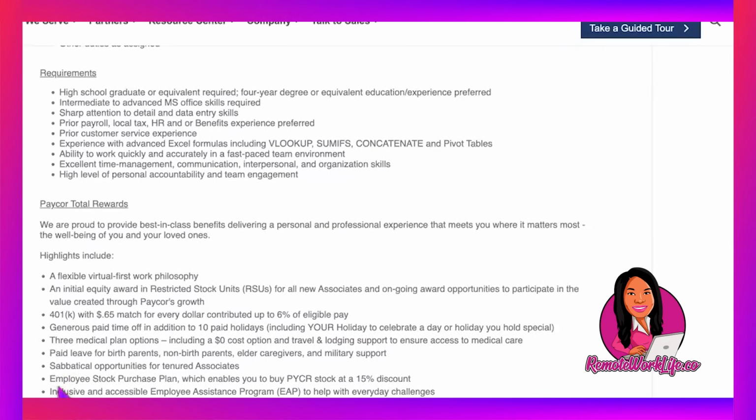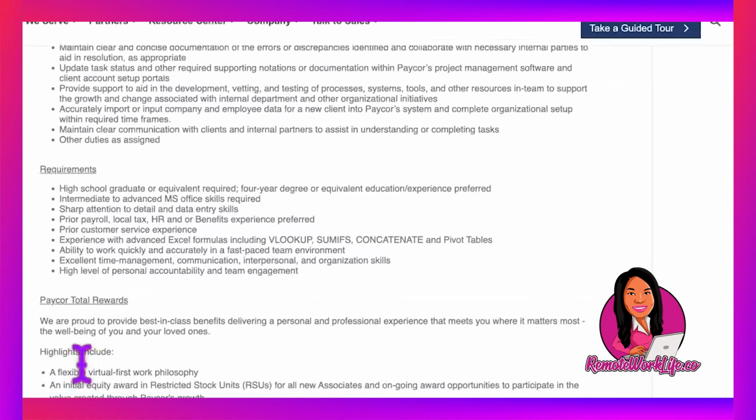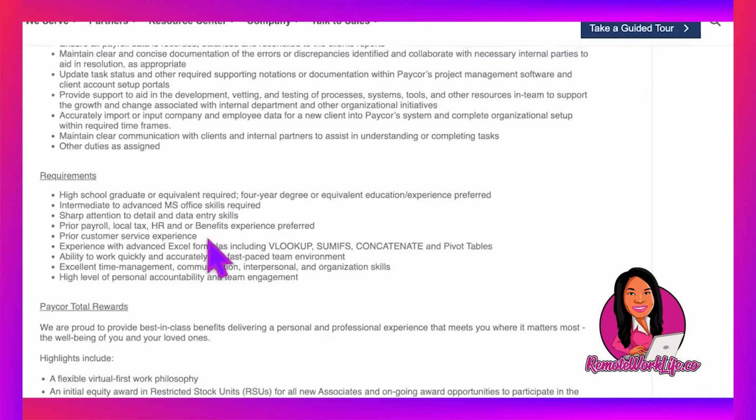So you get really great benefits with this role as well. And this one is more heavily based on Excel. So the previous role said, if you know Excel, great. Okay, beginner friendly for the other one. But this one, you need to be advanced.